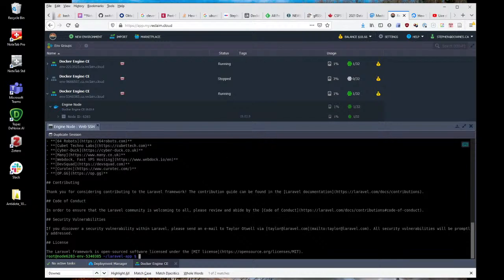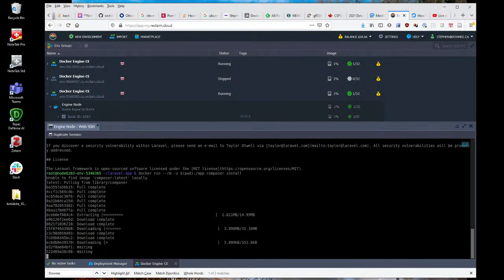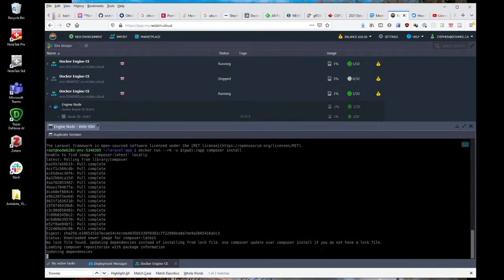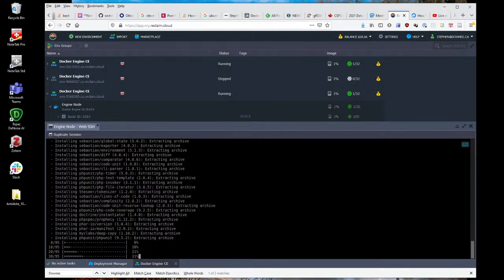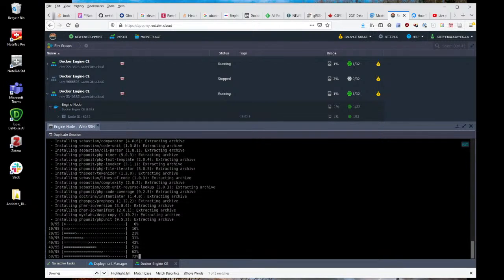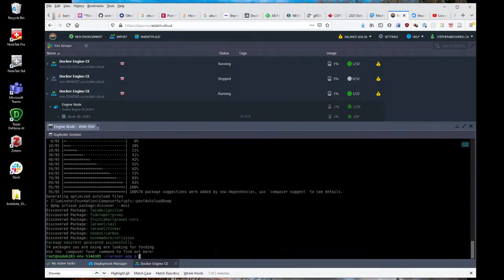So, I'm going to go here and paste that. Okay, so you see I've typed in the command. Let's see what happens when I hit enter. Hitting enter. Unable to find it locally. Okay, so we're pulling the image and downloading. All right, downloading a bunch of stuff.